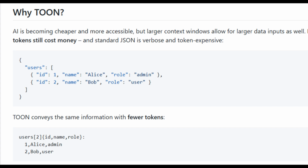Users: ID 1, name Alice, role admin; ID 2, name Bob, role user. Toon conveys the same information with fewer tokens. Users 2, ID, name, role: 1, Alice, admin; 2, Bob, user.